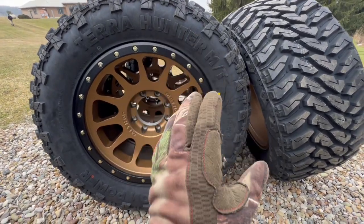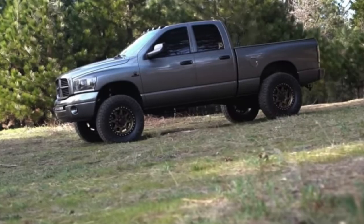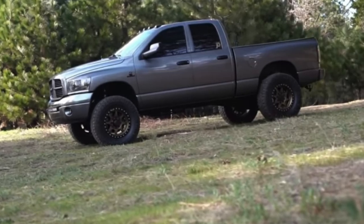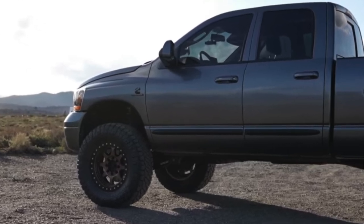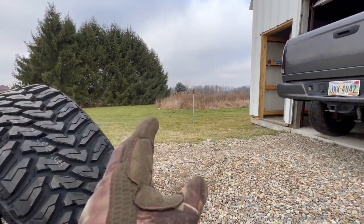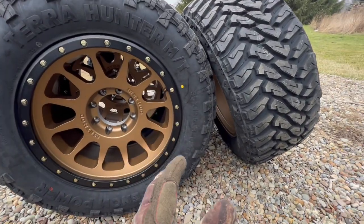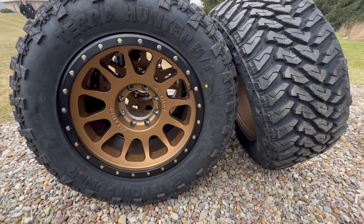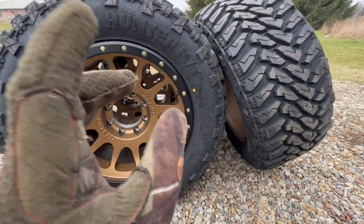So I will show a picture of the inspiration right here of the truck where I got the idea from. Total credit to that guy. I don't know who he is. All I know is I've seen the truck on Instagram before, shared by pages, and I've seen it on Google when I looked up 20 by 10s and 35s for these trucks right here. And I saw that truck and I was like, that's a cool setup. We've never done anything with that color of wheel, entire combo. We've never done anything like that. So I wanted to do that.